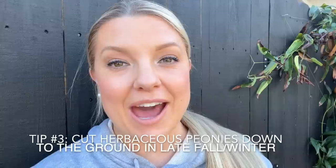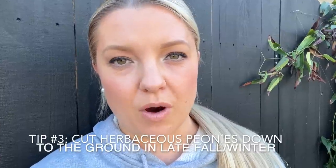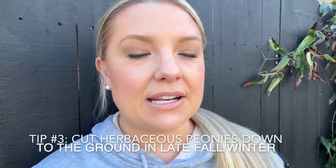Tip number three for growing peonies in warm climates, and I'm talking about herbaceous peonies here, is to cut the plants back down to the ground in November to stimulate dormancy. Peonies need a period of time where there are no leaves on them to accept the chill time, to basically go to sleep and have enough energy to bloom for next year.